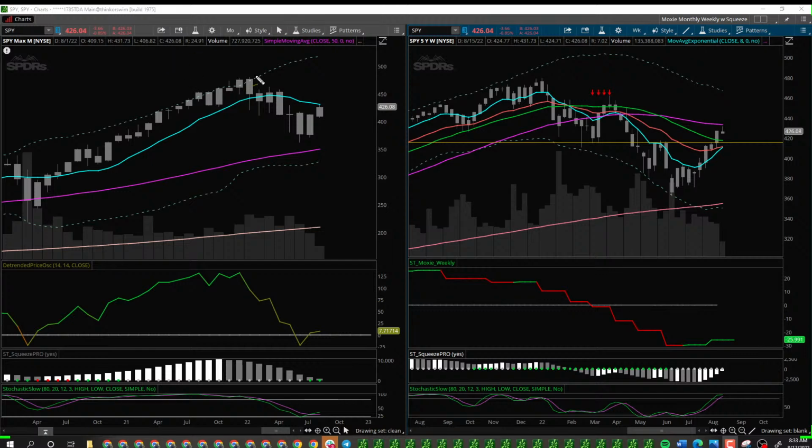The other thing that I was looking at was that price has filled the gap between price and the monthly 10. And you can look at a lot of individual stocks and see the same situation as well.